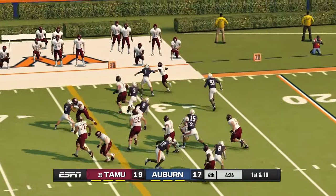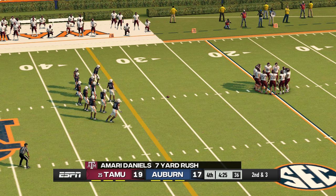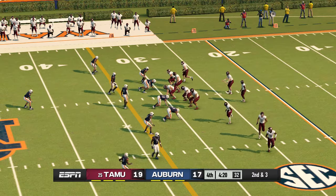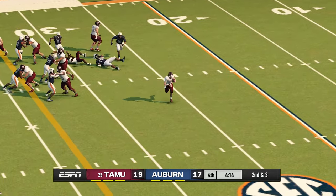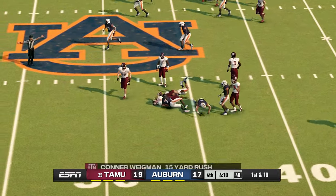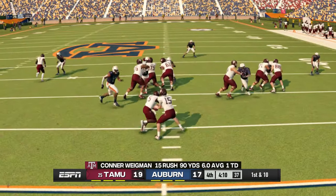Here's the pitch, and now he's got the corner. He's knocked out of bounds around the 30-yard line. They need about 3 yards to get the first here on 2nd down. He's got an opening. He's to the 40. They'll bring him down at the 45-yard line. First down.